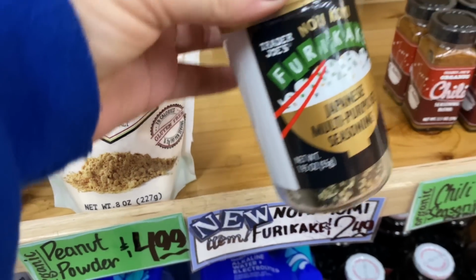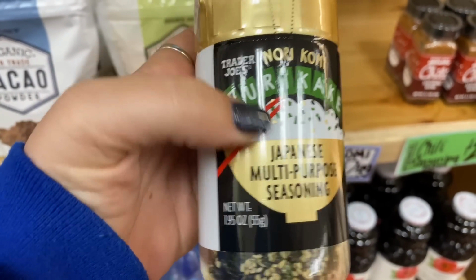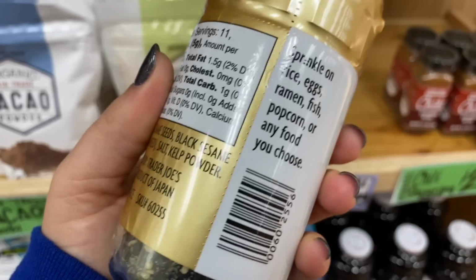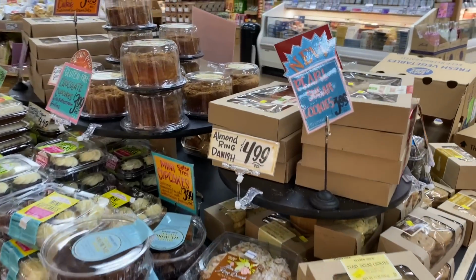This is a new seasoning that came out about a month ago or less. This is really good over eggs or rice. It's a Japanese seasoning. I always get this on my poke bowls as well, so there was only one left. Definitely something to look out for.